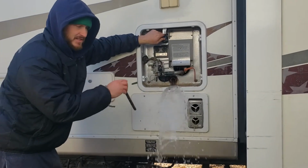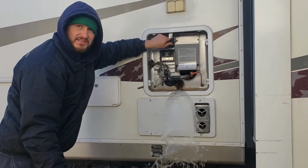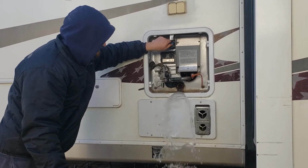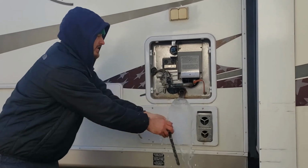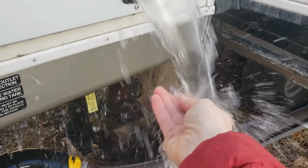I wonder why I never did this before. That works really well. To get it off? Pull that up and it keeps out instead of just tugging. Good. Oh, yeah. I know, my hand is freezing. Water.